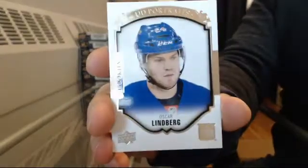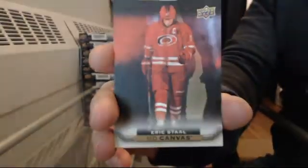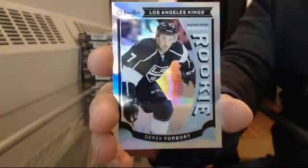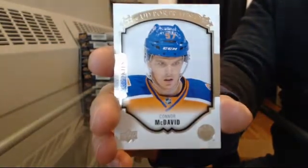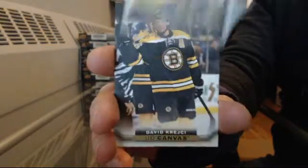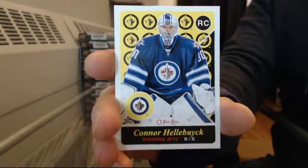Going to Washington, New York Rangers, Detroit, Carolina, Pittsburgh, San Jose, LA, LA, Edmonton, go Oilers, Arizona, Pittsburgh, Boston, San Jose, Winnipeg, and Boston.